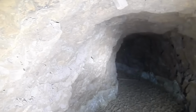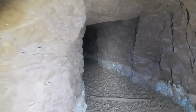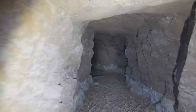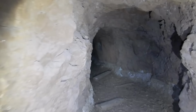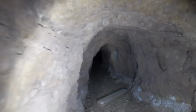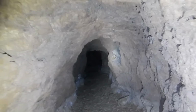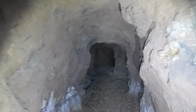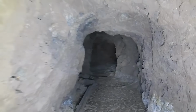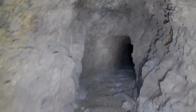Here's one of their ventilation hangers. And not a footprint in here. Look at all the dried mud. There's a huge waste pile outside of this thing. So if it's not collapsed, it goes somewhere. Still some air blowing through here.